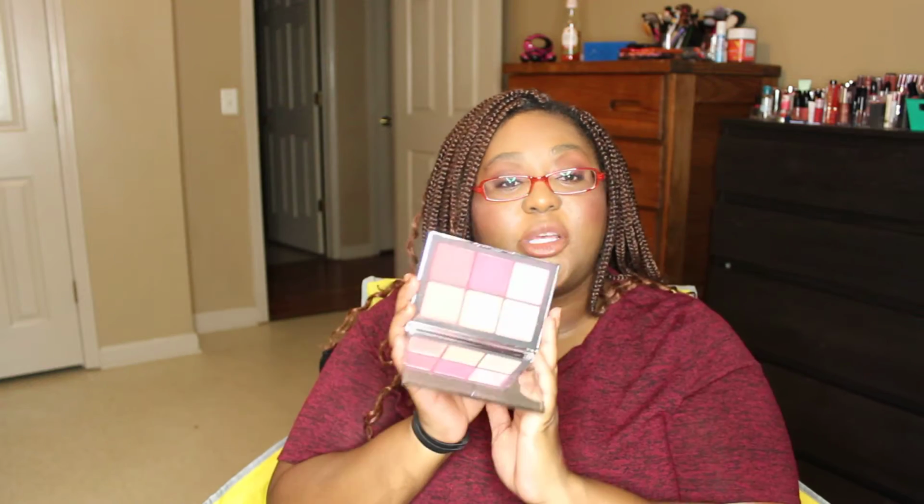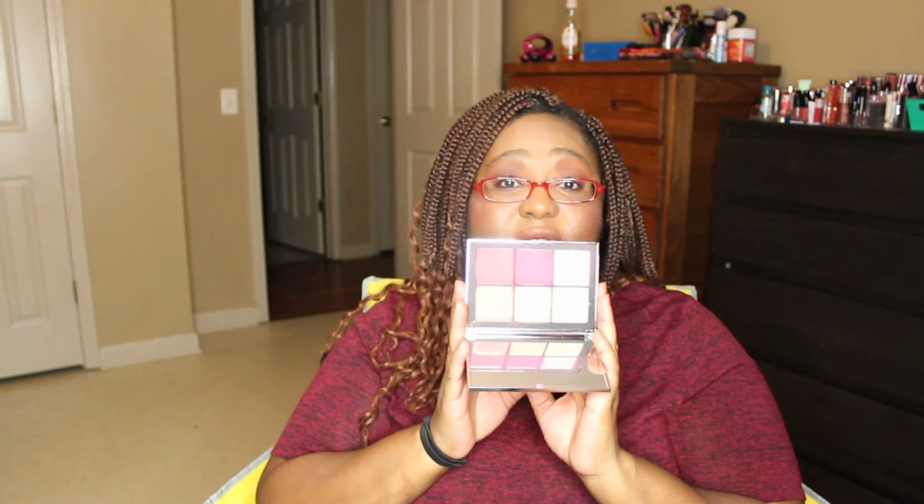But either way it goes, the 1 and 2 palette is the deeper of the two because it's also a 1 and 1. This was supposedly limited edition, but I've still seen it sitting around at Sephora and Ulta and all kinds of places. So if you want it, try to go get it because it's so good and well worth it. NARS blushes are super pigmented. It's going to take me a lifetime to use these up, guys. They're really good. I love them.